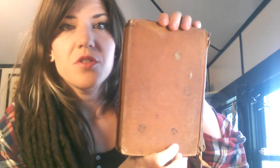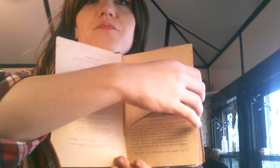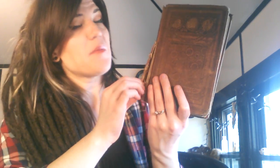Next book is really neat looking. It is A Brief History of the United States, and I really love the cover and even the old nasty spine of the book. The back is actually cool too. I don't know if you can see the intricate design on that, but it's really neat. I love old book artwork, and it's got some really cool illustration. The binding is coming out of the book, but I really like that one.